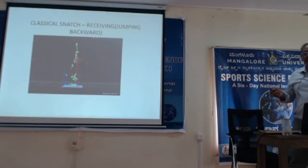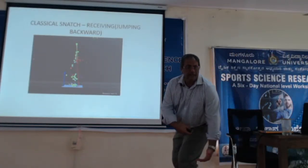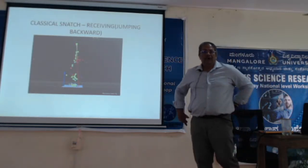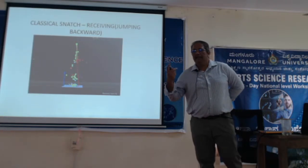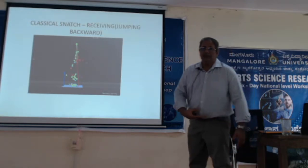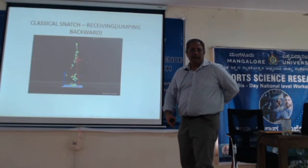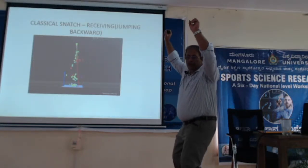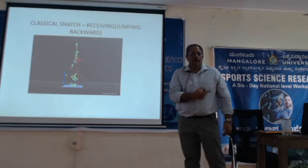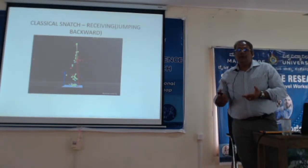So there may be some athletes who have the femur length more than the tibial length. Tibial length may be relatively short, femur length more. So while doing some lift, you find the back is relatively higher. There may be some athletes who have the tibial length more and the femur length short. So relatively, the foot comes closer, because it is shorter. So the holding of the bar will be in front, closer to the knee joint. So the line of center of gravity of the barbell plus the body will be closer to the knee joint.